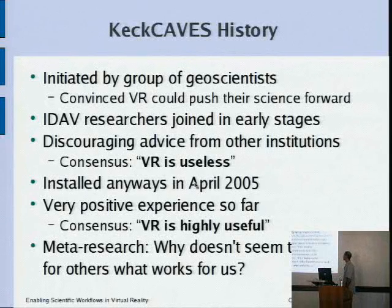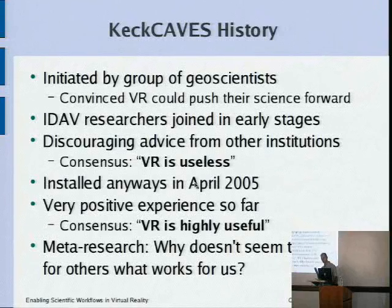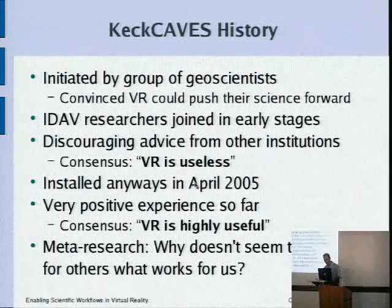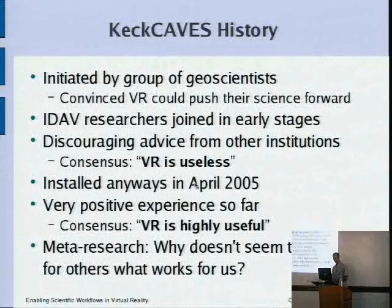Now, very early on, of course, before we even had the cave, we walked around and visited all the other institutions that had VR environments, that had caves, and talked to all of them, and it was very disappointing, really. And this is one of the big questions that we've been addressing since, because everybody pretty much agreed that VR is completely useless. They said as much as don't do it, it's a waste of time and effort, you'll be much happier if you don't, for a variety of reasons. Unfortunately, at that time, we already had the money from the Keck Foundation, so we decided to install anyways, and we did that in April 2005.